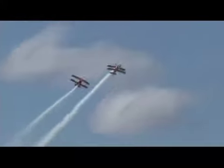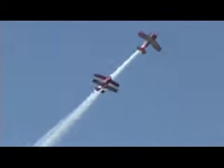From your left, one right side up, one upside down. The team calls this the mirror image pass. Studying the winds. Here comes Buck Roman. As they cross over into each other's smoke, that's the trigger.